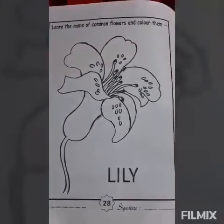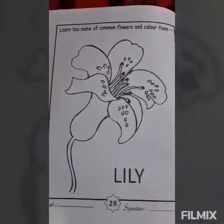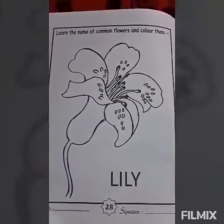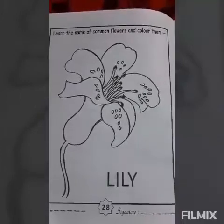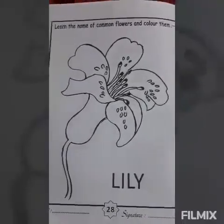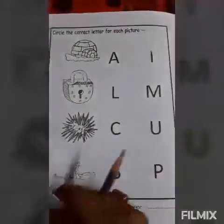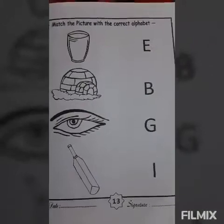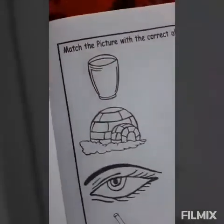Kids, you can learn other flowers' name also, which are not in book. But you have to learn some flowers' name. Okay? Now it's time for classwork. So come to page number 13. At first, at the left top corner, you write down today's date.